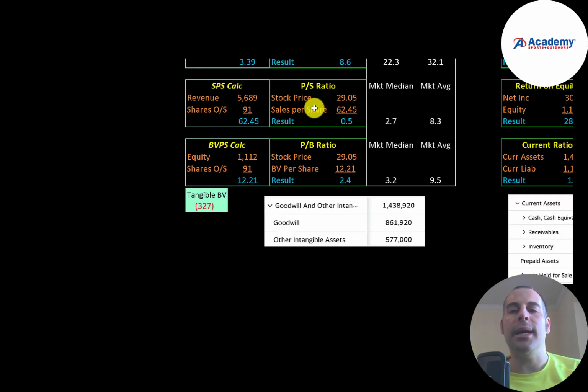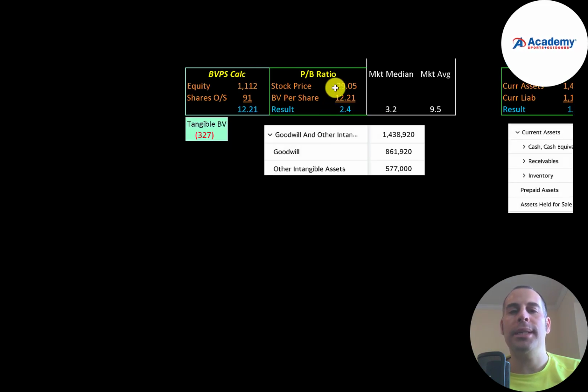Price to sales is stock price over sales per share. They're at 0.5, another good ratio. Price to book is stock price over book value per share. They're at 2.4. And the way you calculate book value per share, it's equity over shares outstanding. Equity is assets minus liabilities in the balance sheet, and they have $1.1 billion of equity, negative $300 million of tangible equity, since they have $1.4 billion of intangibles on their balance sheet.